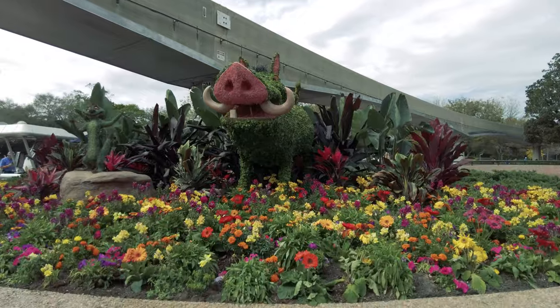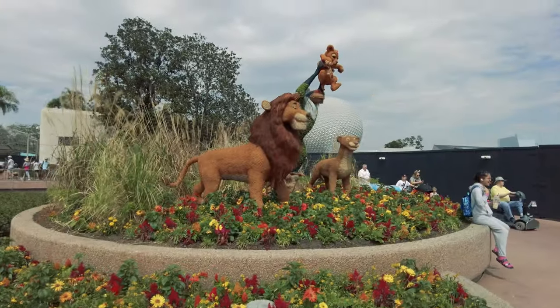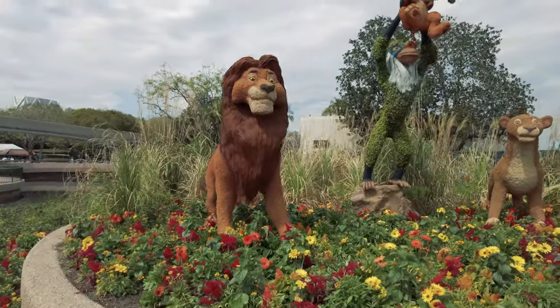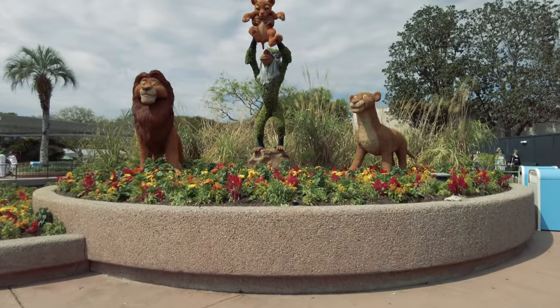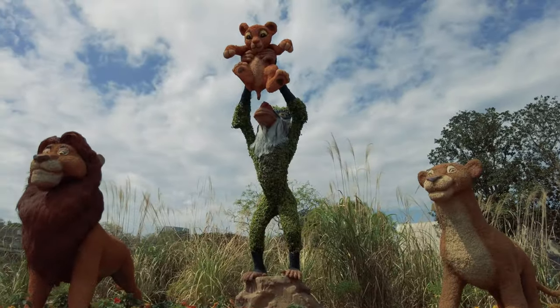Timon and Pumbaa are chilling over here by themselves this year. And as the Jammers perform behind me, I'll give you a sneak peek of the intro to Lion King Topiary, where the circle of life begins. In previous years, this was over in the World Showcase, but they moved it over here last year, and I gotta say, this is a really cool spot for it.